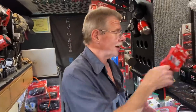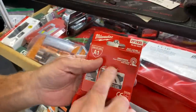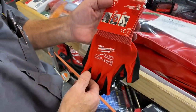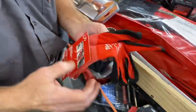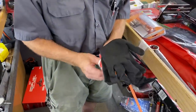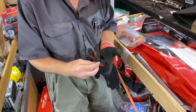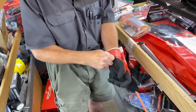But okay, so we'll go to these Milwaukee gloves. Smart swipe, so you can use your cell phone on it. They're dipped, cut level one. So it means you're not going to get cut. You're not going to get cut if you cut yourself one time, but if you cut yourself a second time, you're in trouble. Done, yeah. You know what they say. One cut only. You're good the first time, but don't do it again. They're good for one cut only.